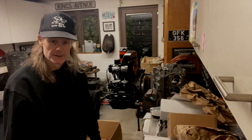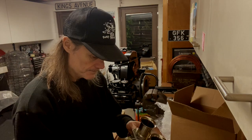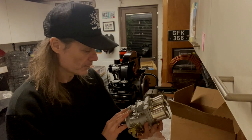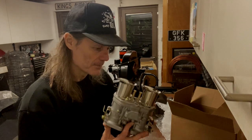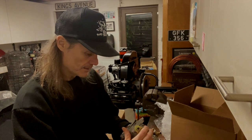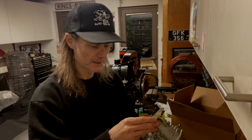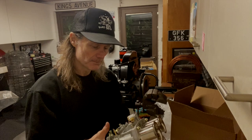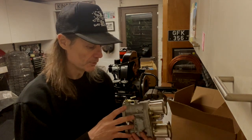And somewhere else in the workshop there is some more bits. I haven't brought out the carbs. So I've found the carbs, and here they are. They're Weber 44 IDF, made in Spain. If you sniff them, not a single drop of fuel has ever been through these. They're brand new, spotless. I say spotless, there's a bit of gunge in the bottom here. Bit of gunge in there, we'll clean that out.